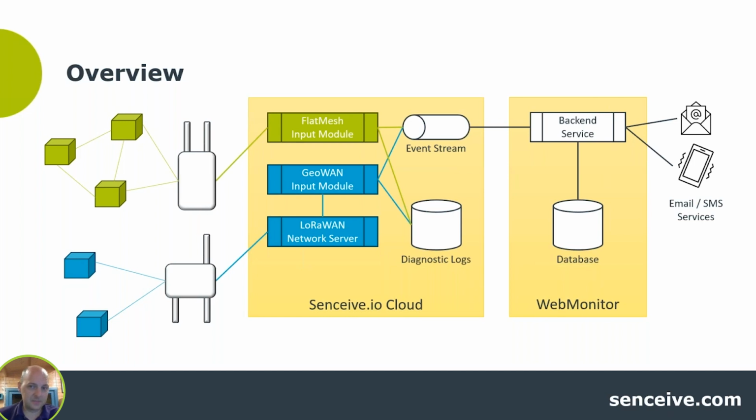And so this is a little bit more of what it actually looks like. In Senceive.io Cloud, which is the product that we're talking about in this instance, the gateways talk to various input modules. So in the case of GOAN, it goes through a LoRaWAN network server, but essentially it's talking to the input module here. And they feed data to the event stream and the diagnostic log. And from the event stream, we can draw data into WebMonitor. And WebMonitor's backend service does some processing. It can send email and SMS messages out and store it in the database. And also you can access it through the web.